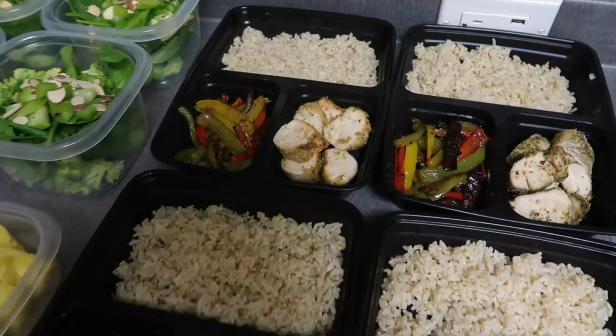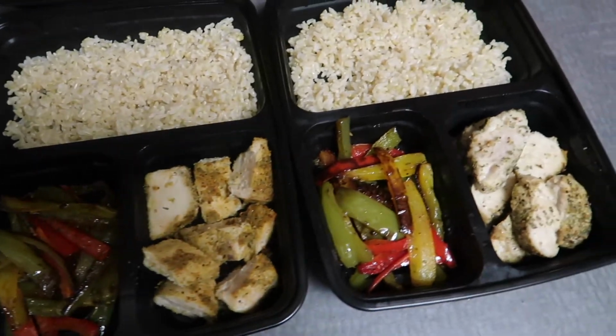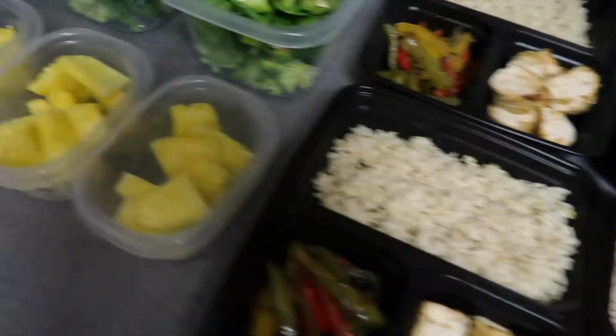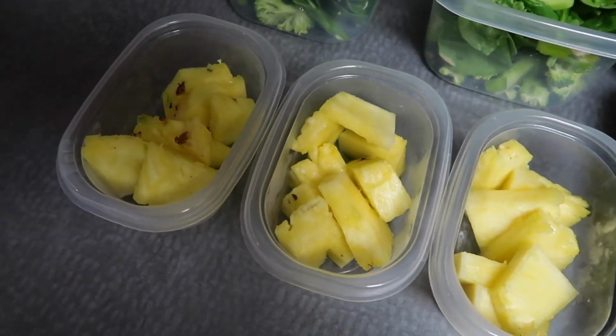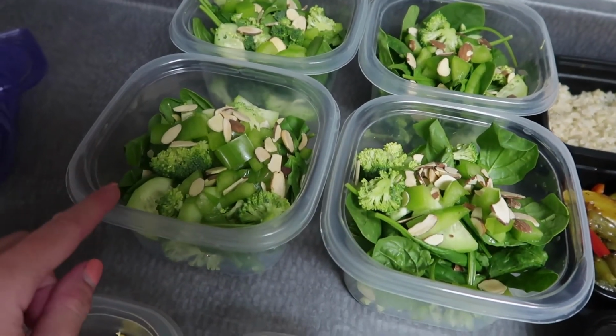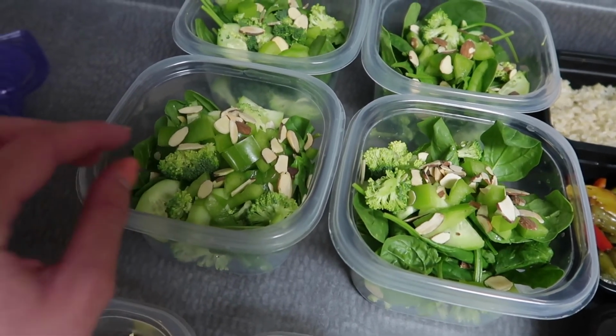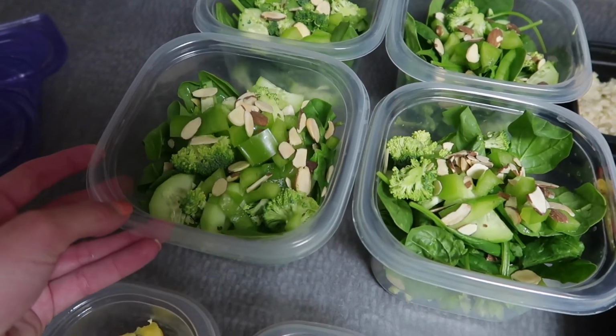Alright, so it's a little while later now, and I wanted to show you the meals all said and done. I put the chicken in. I also went ahead and cut up some pineapples and made some salads. Now what's in this salad is spinach, green peppers that are cut up really small, some cucumbers. I also put some sliced almonds on it and some broccoli.